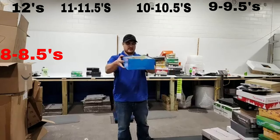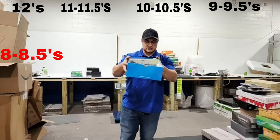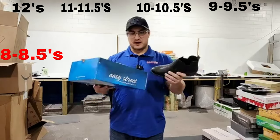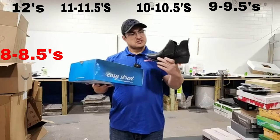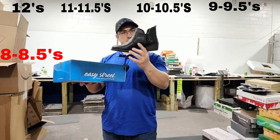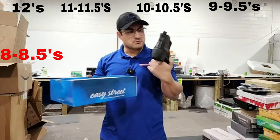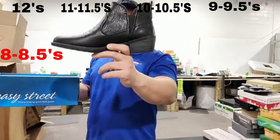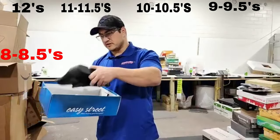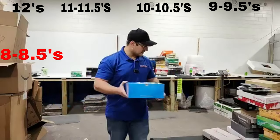So I have an Easy Street shoe again. This is gonna be the Black Legend. And again, we're still in the 8s. So if you're watching this, we're still in the 8s. So you can see right here, it's gonna be nice little stretch on both sides. Cool little design. Not too much to it, but nice little design on there. Very, very light as well, Easy Street. This isn't part of that comfort collection. It's more of the look and fly for a white guy collection.